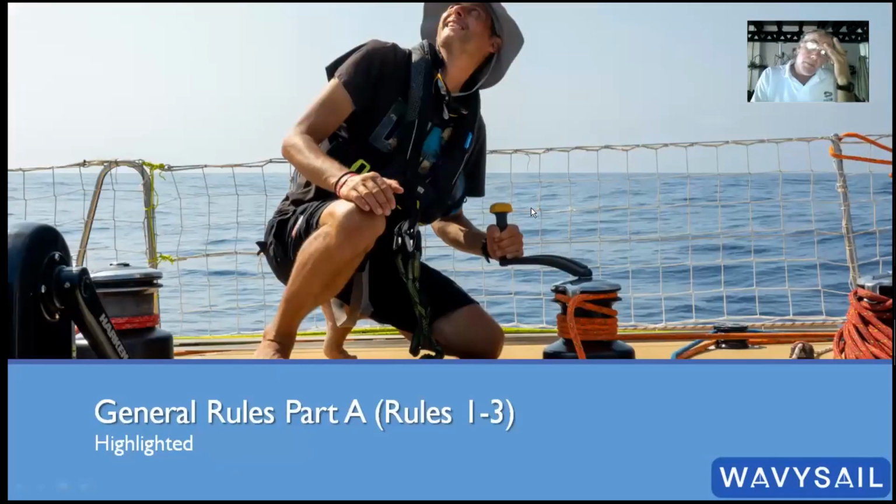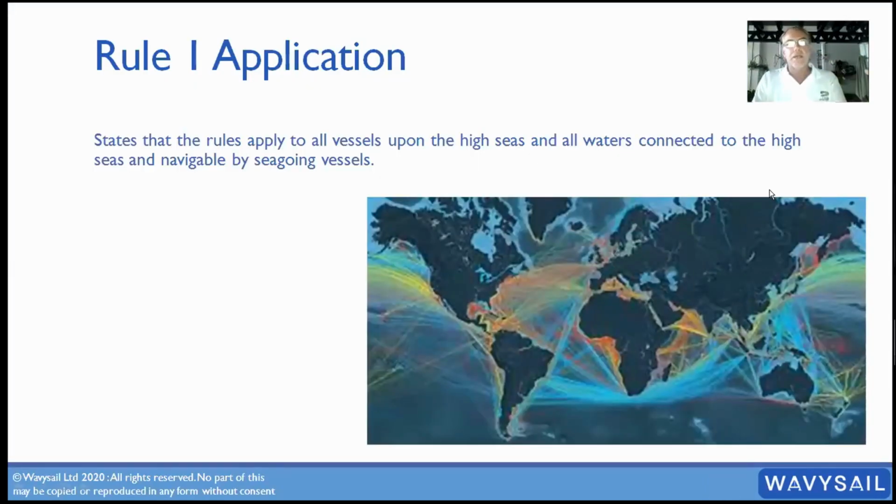Okay, so to start, general rules, part A, which is rules 1 to 3. Now, the Col Regs is broken up into various different parts, and then each rule has a rule number, and within each rule number there's a whole bunch of sub rules. So I'm just going to put the main rule numbers on them. So rule 1 is where they apply. Again, there's more parts to rule 1, application, but this is the highlighted part that I'm bringing out.